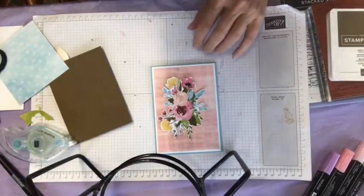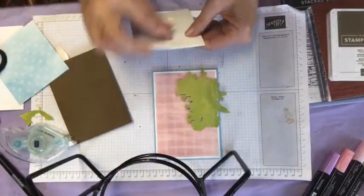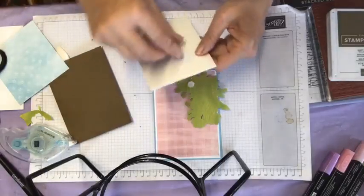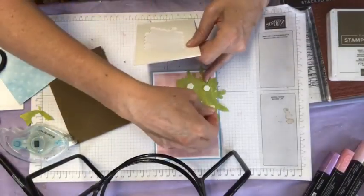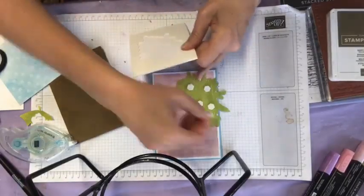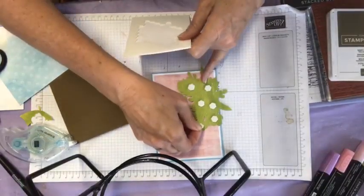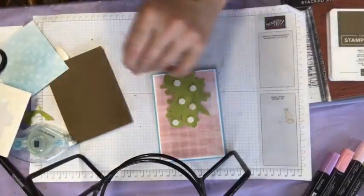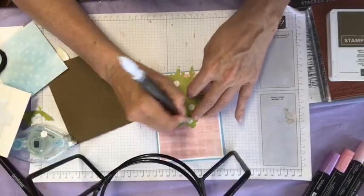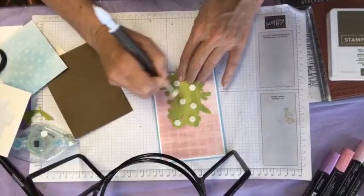Okay, so we'll grab some dimensionals and we'll pop that on the front. That's the front of our card done, just like that. And one there, might just put one down there. That will probably do. Right, we'll just take those off. That's my pick-me tool, there we go. Makes life easier.